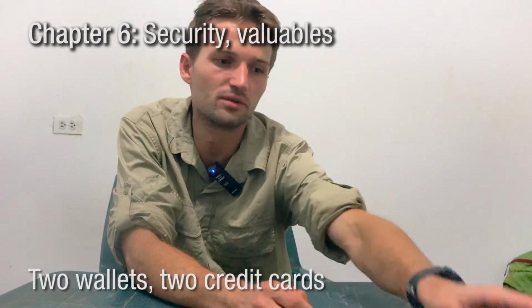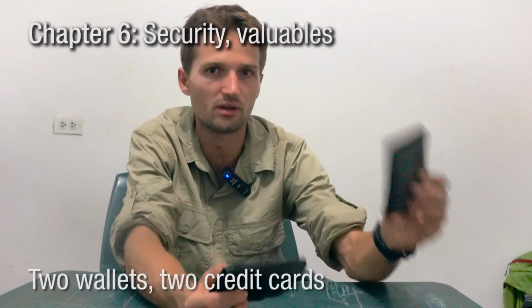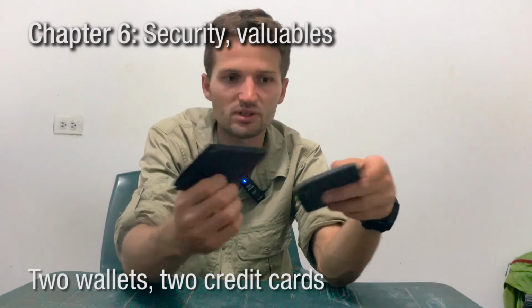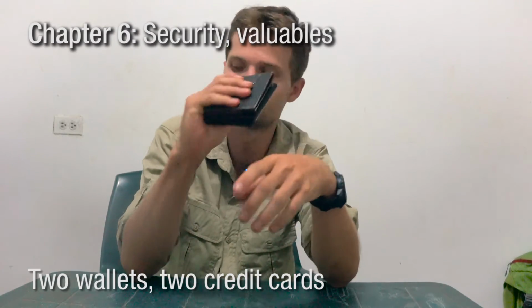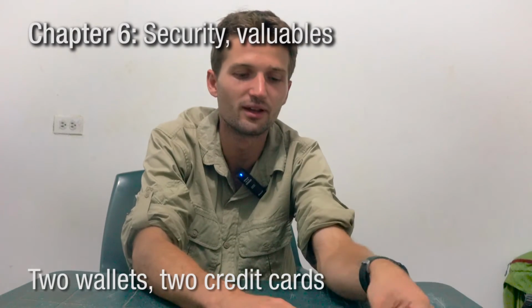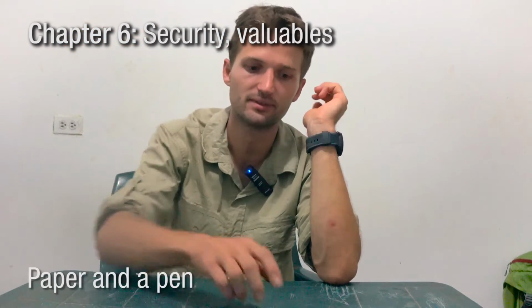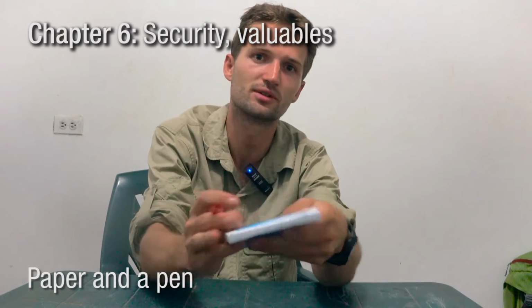Then have two different wallets. One for some money, one for the other money. One with one credit card, the other one with the other credit card. Bring two credit cards. You can get robbed. But it doesn't happen often. Bring a yellow fever vaccine if it's needed. Not always. Bring some piece of paper and a pen just to write your notes.